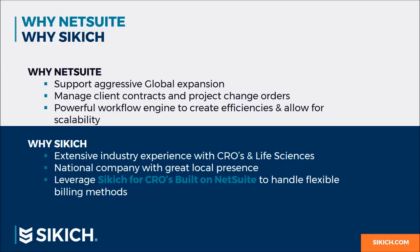In terms of Sikich, we have an incredibly strong industry experience with CROs and life sciences companies. That experience has led us to more successful implementations and happier clients. Our NetSuite team works hand in hand with our clients to provide a more personalized implementation while being backed by a large national team. And lastly, Sikich has created an industry-specific solution for the CRO industry that we call Sikich for CROs, built on NetSuite.